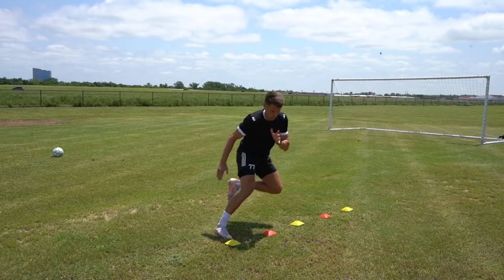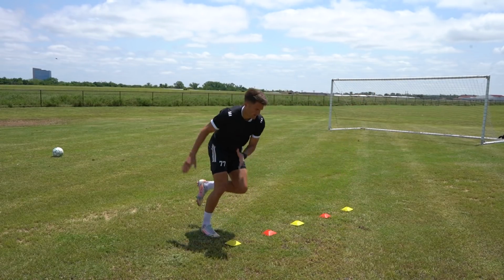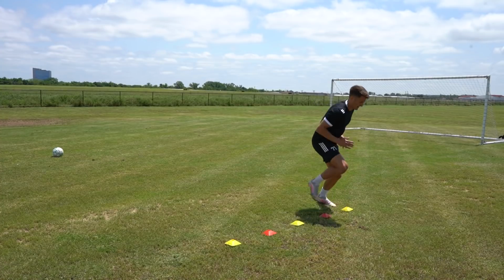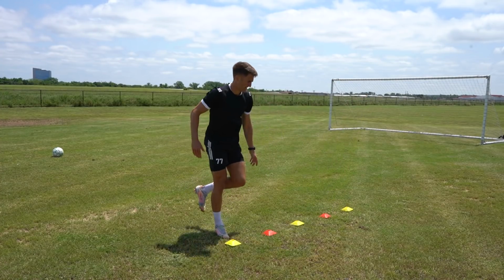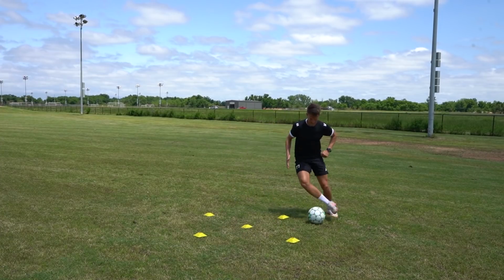This is going to help you with your explosiveness if you're working on one leg at a time, because you always have muscular imbalances between the legs. So if you can do individual reps on each side, you're just going to be a lot more balanced as an athlete, which is going to help you with your performance.